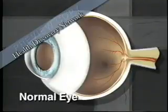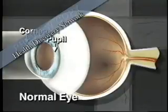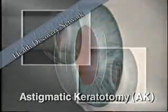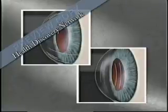Let's review how the eye works. For proper vision, your eyes must bend or refract light in a very precise way. The bending takes place first in the cornea, then in the lens inside the eye, so the light can focus precisely on the retina. If you have nearsightedness and astigmatism, both corrective procedures can be done at the same time.